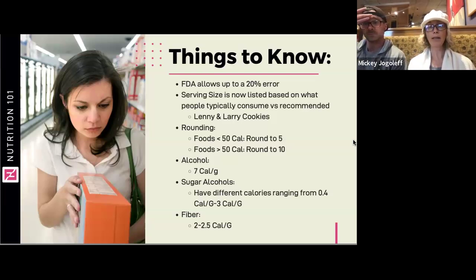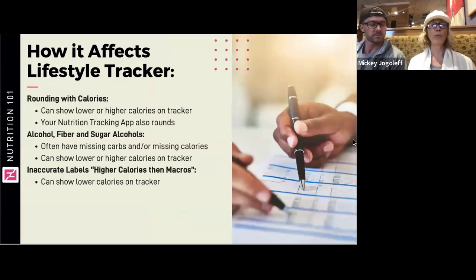The reason why we bring these up is because all of these different things will play a factor in the way the nutritional label is calculated and how it affects what it looks like in your tracking, so how it affects lifestyle trackers. For instance, rounding with calories. Because a lot of nutritional labels are rounded, when you're inputting your macro targets into your nutritional tracker, it can show lower or higher calories on the tracker. And we're going to get into this shortly, but your nutrition tracking app also rounds. So not only does the label on the package round, your nutrition tracker will round too, and that can affect the amount of calories showing up inside your nutrition tracker and also the lifestyle tracker.